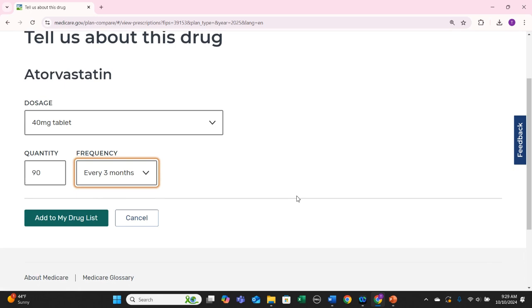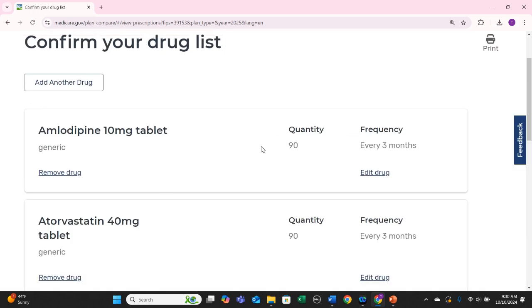So, most Medicare drug plans allow you to order through mail order. Mail order is typically 90 days, and oftentimes that will deliver a lower drug cost doing 90 days. So that's a little pro tip for you. So I'm going to add that drug.